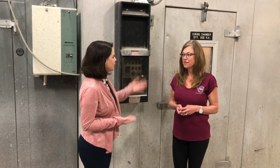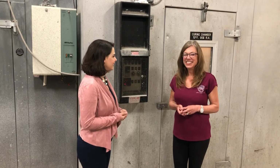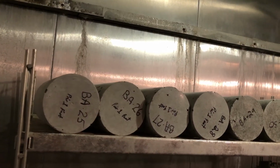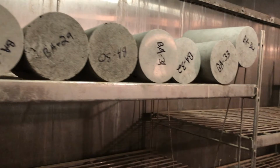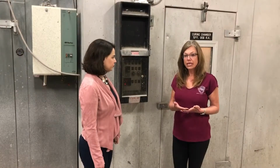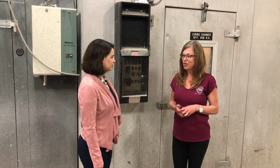So we have the curing chamber. Tell me about the curing chamber. This is a little intimidating. So the curing chamber is where we put our cylinders and allow the concrete to cure. And it's kept at a certain temperature and a certain relative humidity, so that it's like the perfect environment for concrete. So then we can test it and make sure that it's going to be above what we need it to be, so that it stays strong out in the field.